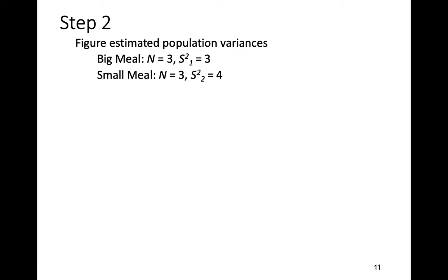Okay, so we've done that. Now the next thing we're going to do is we're going to pool those estimates together. That is, we're going to take a weighted average of those two different estimates of population variance. Why do we do that? Because one of the assumptions of the t-test for independent means is that there's the same variance. In other words, the homogeneity of variance assumption, where the population variance is the same for both populations.